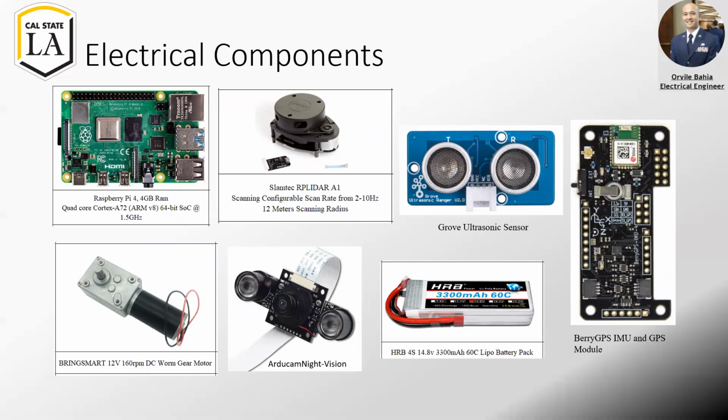These are the electrical components. We will be using a Raspberry Pi for our onboard computer. We are going to be using an array of sensors, starting with the Slamtech lidar. We will also be using 3 Grove ultrasonic sensors. We will be using a Berry GPS IMU and GPS combination in one module, and then our Ardocam night vision. We will be using 2 DC worm gear type motors and 2 lithium polymer battery packs.